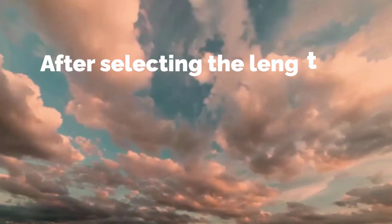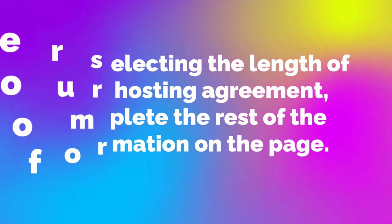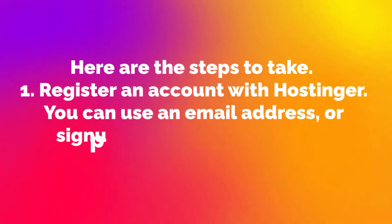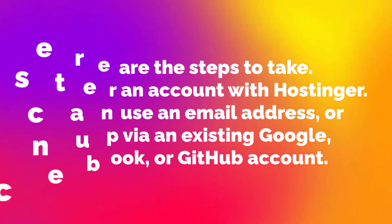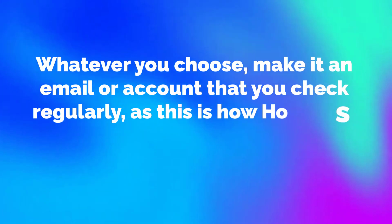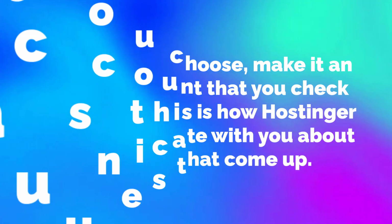After selecting the length of your hosting agreement, complete the rest of the information on the page. Here are the steps to take. Number 1. Register an account with Hostinger. You can use an email address or sign up via an existing Google, Facebook or GitHub account. Whatever you choose, make it an email or account that you check regularly, as this is how Hostinger will communicate with you about any issues that come up.